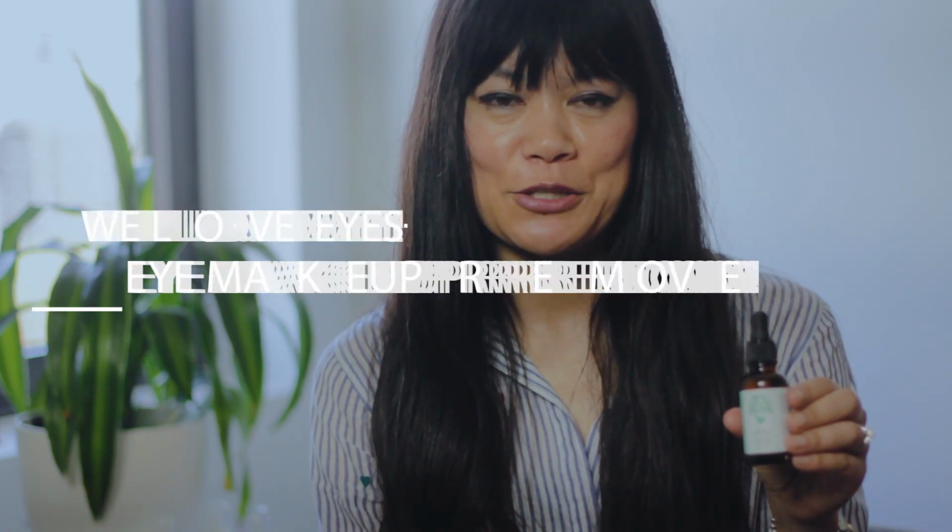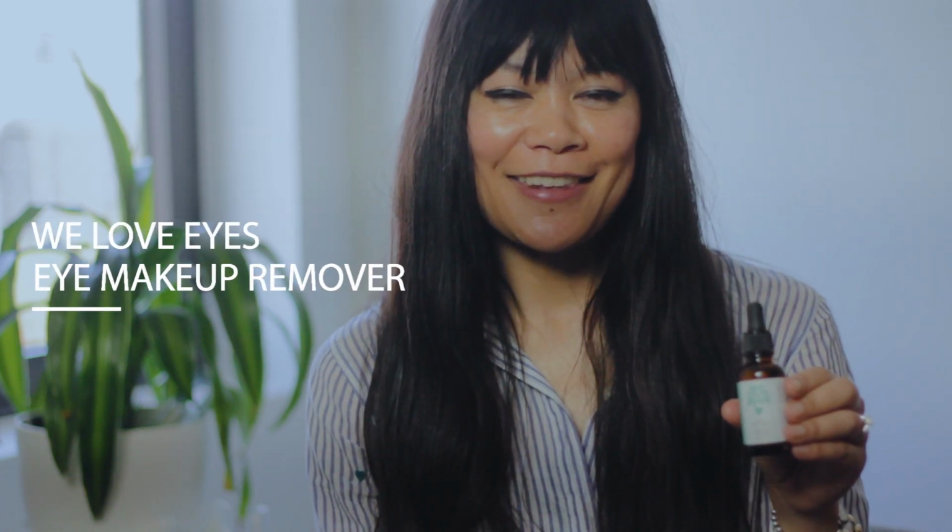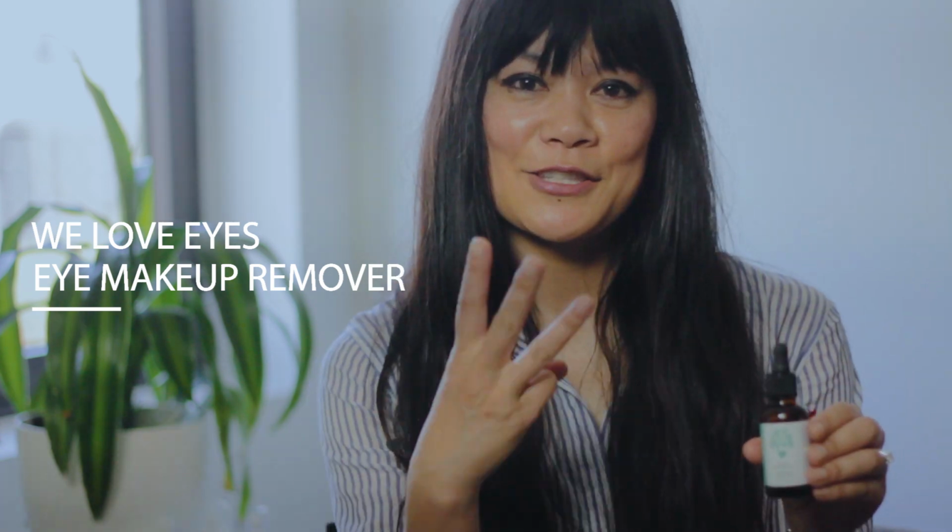This is my baby. This is my very first product that I invented. It's the We Love Eyes Eye Makeup Remover. It utilizes tea tree oil. And yes, I made this in my kitchen.